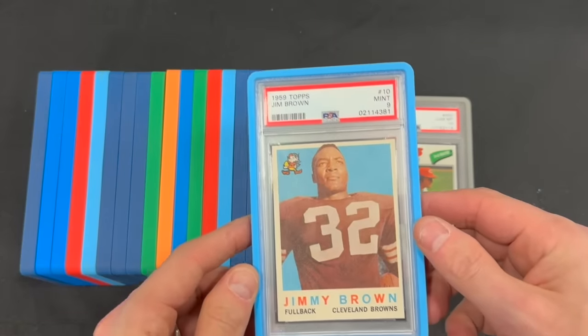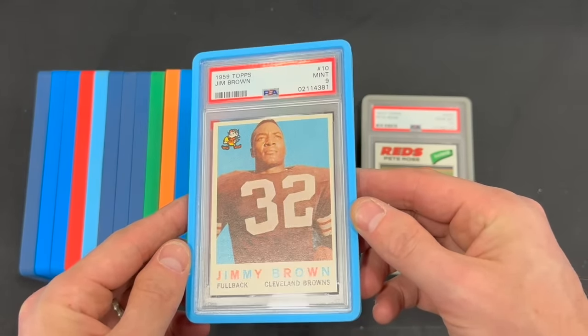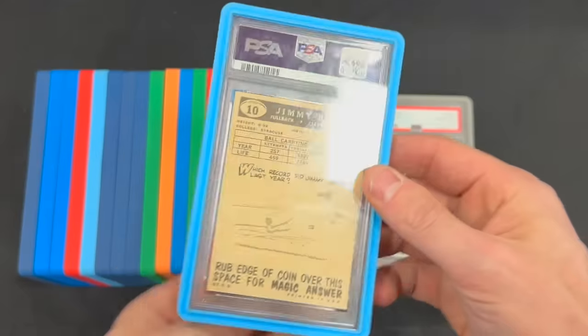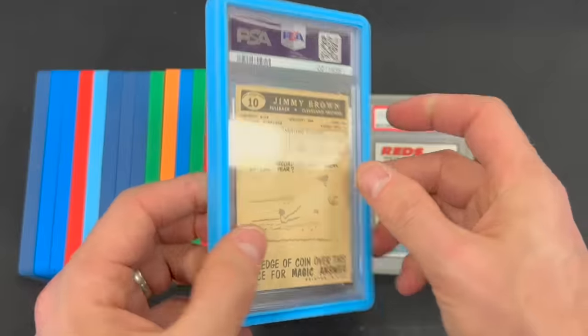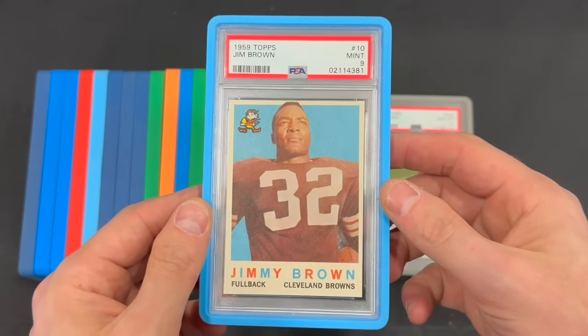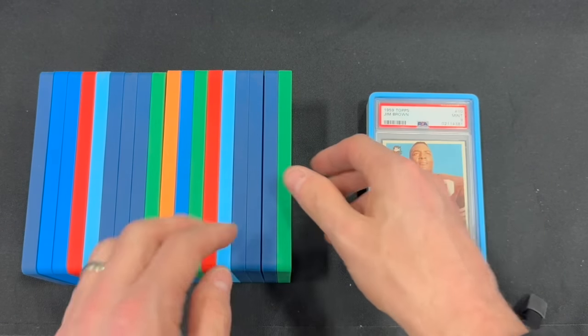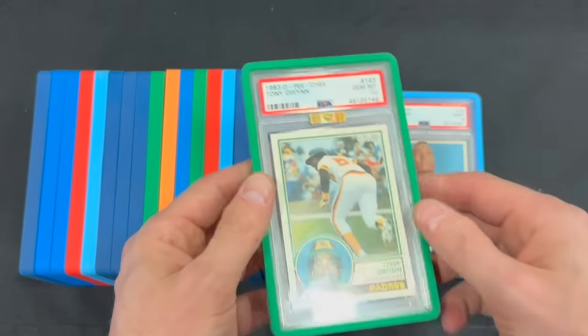Next card here, 1958 Topps Jim Brown. This is, 1959 Topps Jim Brown. Second year card, PSA Mint 9. The tiniest bit off centering on the front is sort of the only thing that jumps out as an issue. But the last sale of a 9 went for $9,000. It's a pop 56. There are three higher PSA Gem Mint 10s that exist somewhere out there on planet Earth, I assume, unless they've been shot out into space somehow.